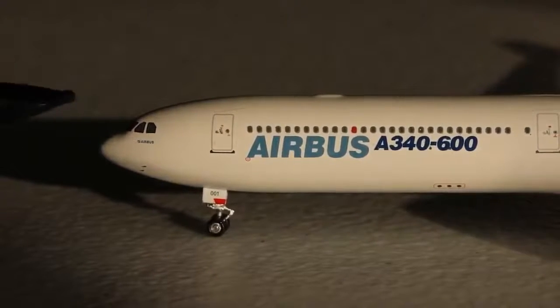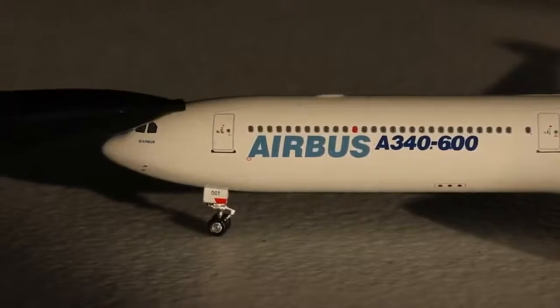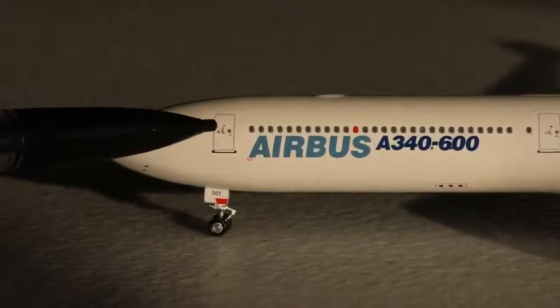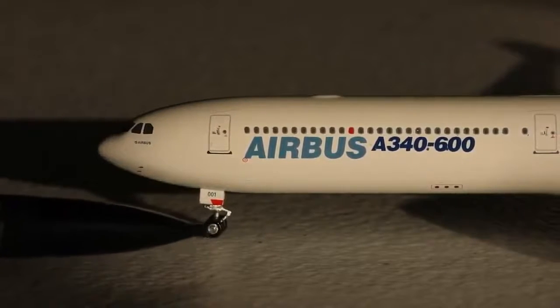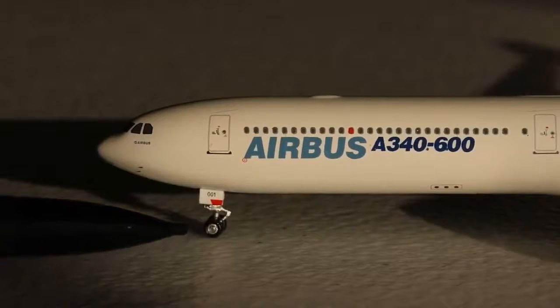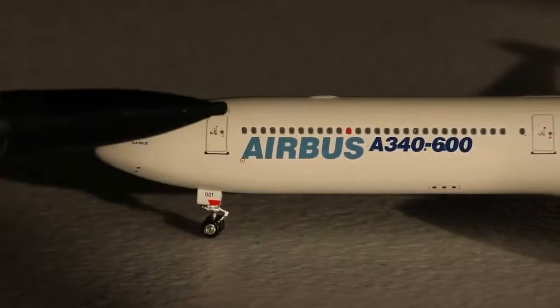So here's the cockpit windows along with the nose cone that look really nice, pitot tubes, and then you got the Airbus A340 logo right there. Then you have the L1 door with the panel and lever and window, so very cool to see that right there. Nose landing gear, love the silver trim as we've talked about in so many reviews and unboxings, so that's super cool to get the feature here. Nose landing gear door, and then of course you got the start of the windows right here.